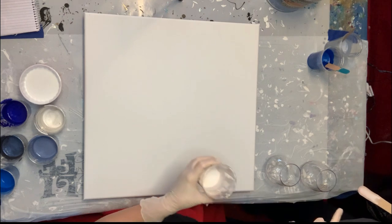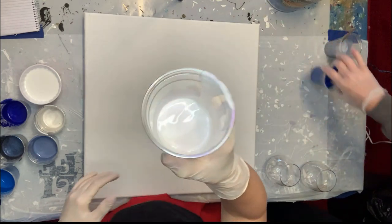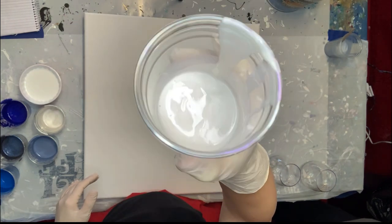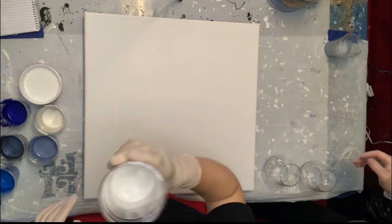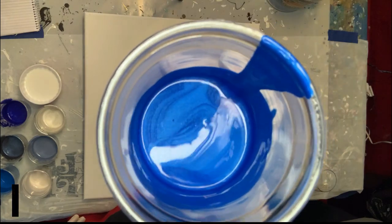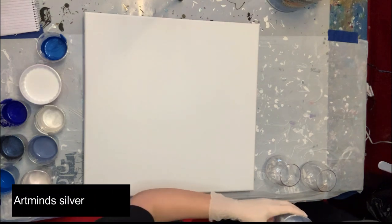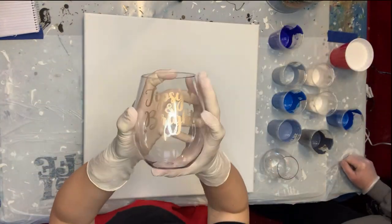Did you notice when you look at the... Yeah, this one's got sparkles and pinks in it. It's a pinky purple. So this is Amsterdam's Pearl Lilac. If you look at the edge of my cup, you can see how it looks purple. When this dries, this will be very purple. Well, very lavenderish. Very pretty. Sparkles in this one too. And this one is DecoArt's Dazzling Metallics Ice Blue. And last but not least, Artminds Silver.